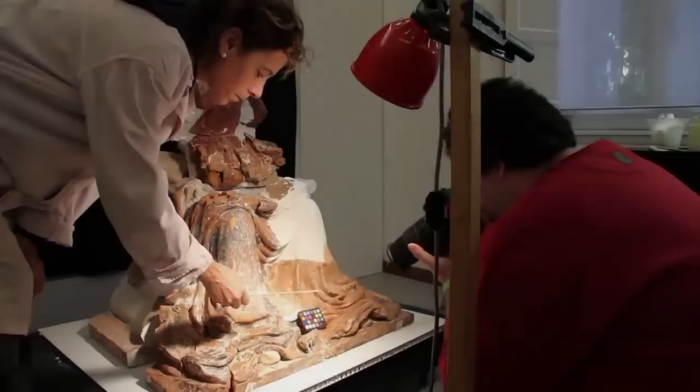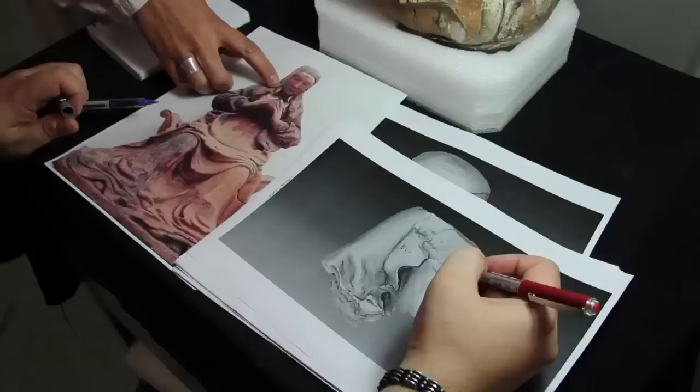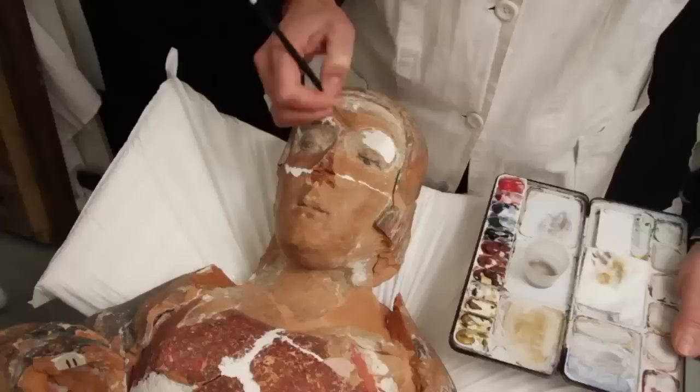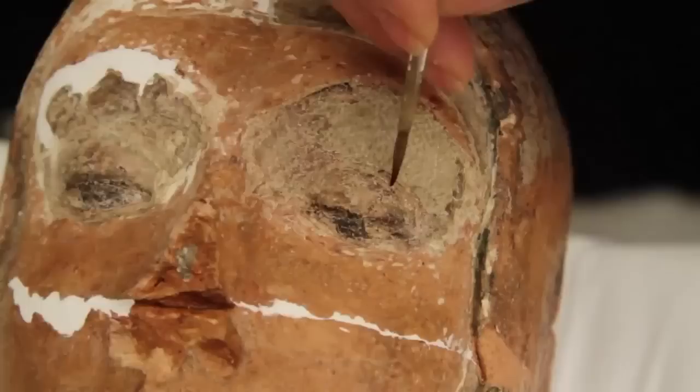We have documented each stage of the work alongside the technical details regarding the statue and its preservation. The pictorial reintegration has been done with watercolor, faithful to the original, without wanting to create a reconstruction. We rebalanced the color with subsequent glazings.